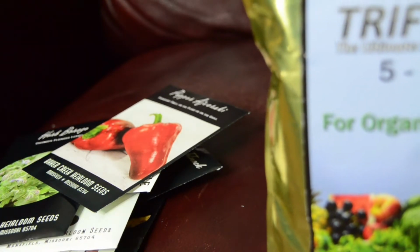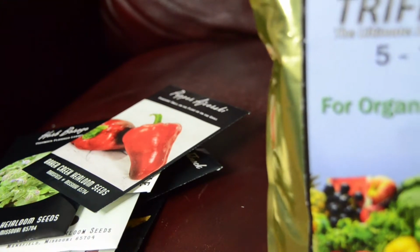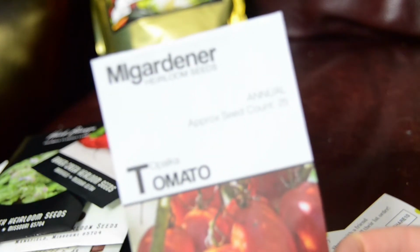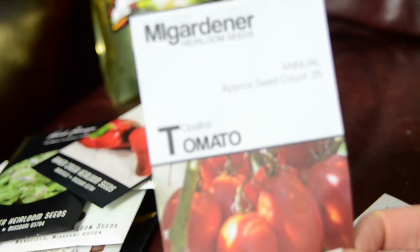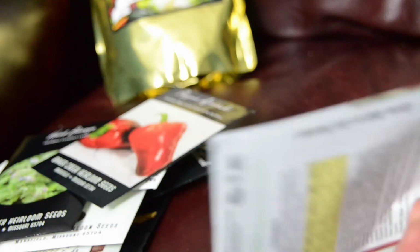And then I'll also, hopefully, if I do get a plot at my local community garden, be able to use this. I actually originally just went on their website for two particular varieties. One was this Opalka tomato, which I've seen in their videos they claim is a really, really excellent paste or sauce tomato, which I'm really excited about because I want to try making my own sauce. I love pasta sauce, and so I'm really interested in trying this.